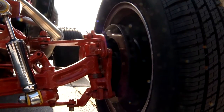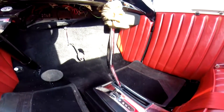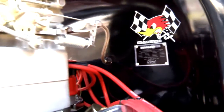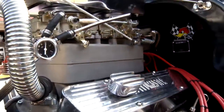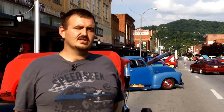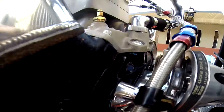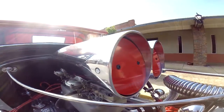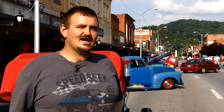I've always had a fascination with 30s and 40s cars. I've always had 60s era muscle cars and 70s, and this is the first actual 20s and 30s model car I've ever had. And I really enjoy that era. It's just nothing like any other era that you can get. They ride different, they drive different. It's just a totally different style of car than any other one.